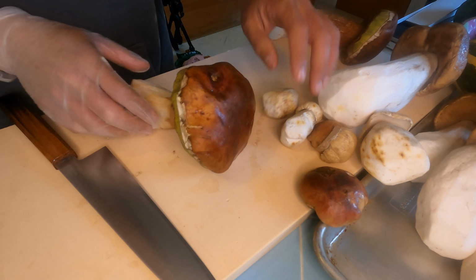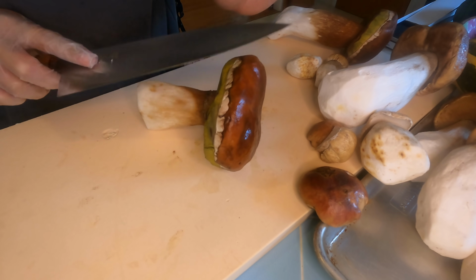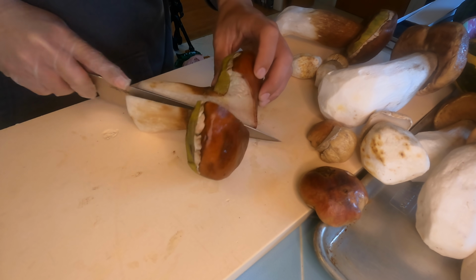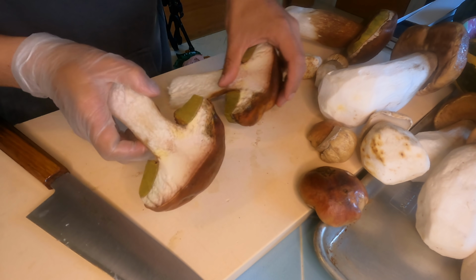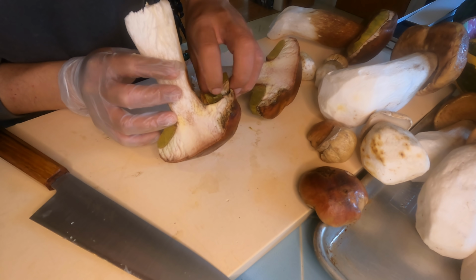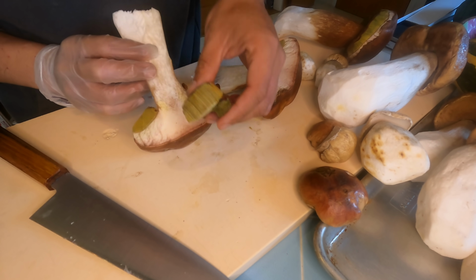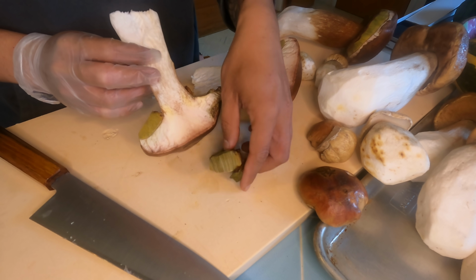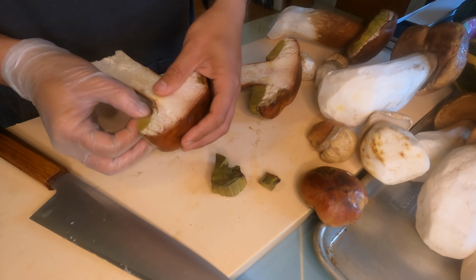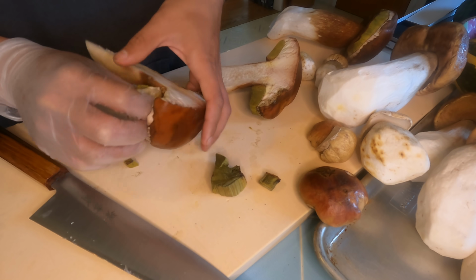Alright, so let's start with this big one right here. It kind of got misshapen, and I trimmed off some of the sides that were very dirty. Just going to cut this in half. Take a peek. These are the pores of the mushroom, and all the boletes are like this. This part is really delicious if dehydrated and ground up and put in a soup stock. I've made ramen with it before and it was delicious.